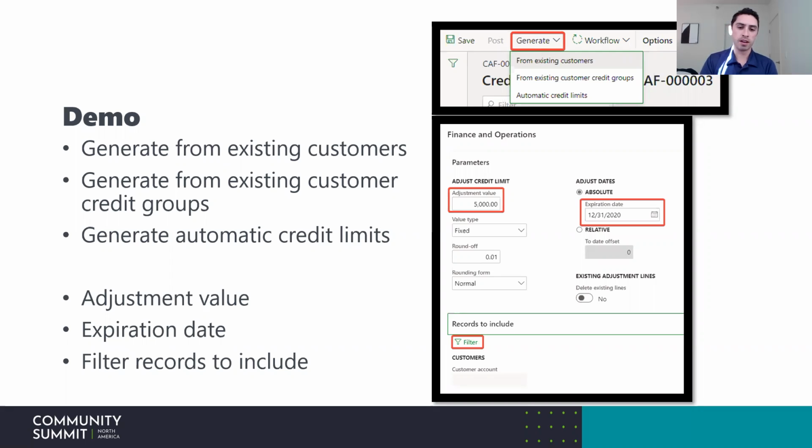In the second picture of the form, you can see what it looks like when you're setting the parameters of adjusting that credit limit. The first thing is the adjustment value. So in this instance, I'm increasing this credit limit of a customer by 5,000. Obviously, if you wanted to decrease, you could just put in a negative amount. We also have the expiration date. So we're putting in an expiration date that we can keep track of. Like Sue said, that's really important to Stein, just to maintain transparency for Stein internally and also keep track of that.